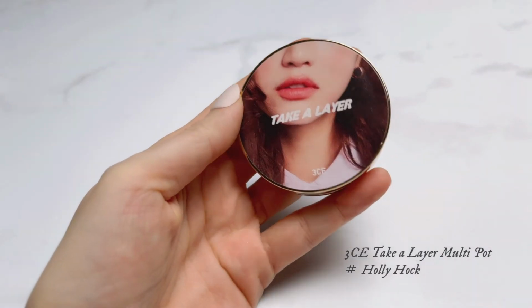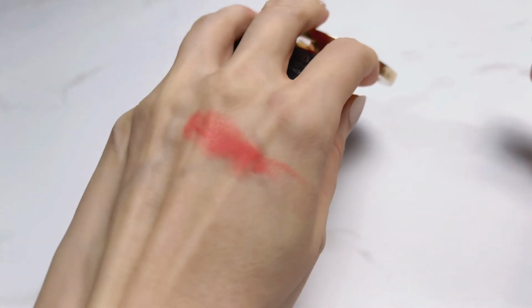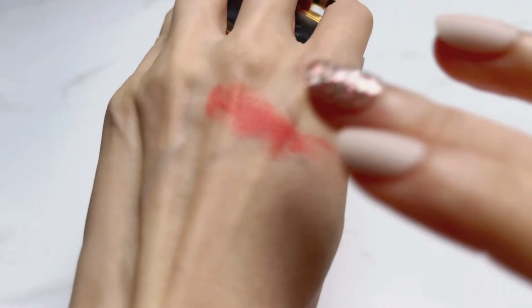This brand is famous for their beautiful colors and great makeup products. This Take a Layer Multipop has a creamy texture and can be used on your eyes, cheeks, and lips. The color is so pretty and it's soft and easy to blend. I'm using a Beauty Blender to apply it as blush today.